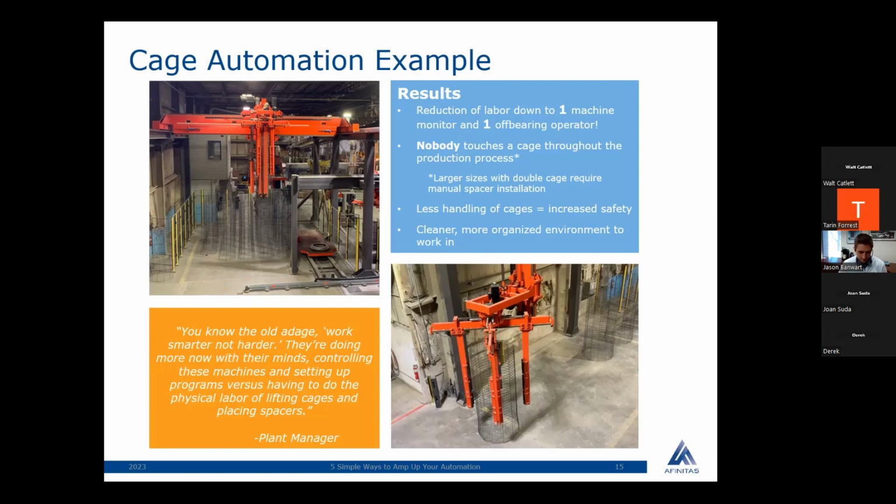And I liked what Charlie in the video said there. It's not necessarily about getting rid of people. It's doing the tasks that you can't find people to do. And that's a challenge we're seeing all across the country.